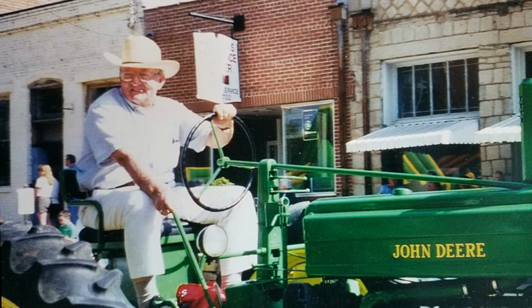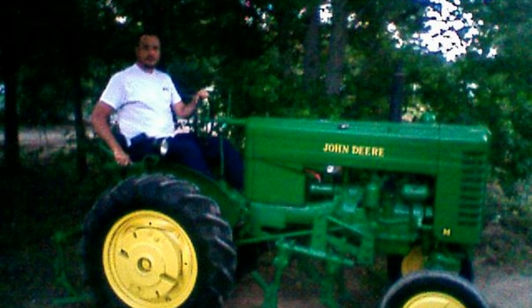Now when I pulled in here, there were a bunch of hit and miss engines, a bunch of old tractors. My daddy would love this place. He collected John Deere tractors. And when he died, I got his little John Deere M. Here it is right here. But he had some B's and M's and all kinds. But I've seen John Deeres here that I've never seen before.